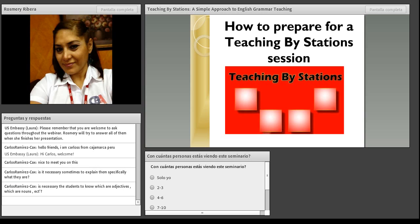To answer Carlos Ramirez, who says, is it necessary for the students to know which are adjectives? Yes, sir. This is more like a drilling activity. They should know what the adjective order is. But it is easy to remember, right? You will teach that. Don't worry about that. They are going to absorb the adjective order as they go.